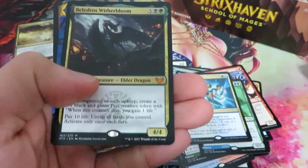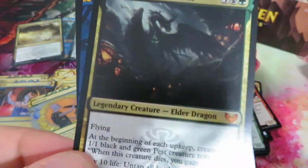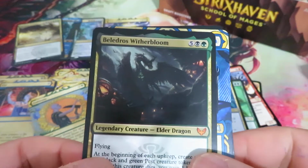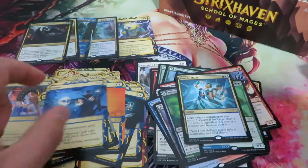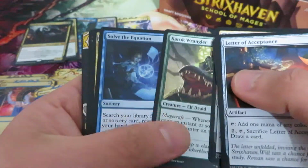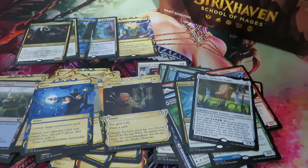There's also Lukka as a Planeswalker with Mila. There's Witherbloom, Beledros with the most expensive card, the most expensive dragon in the set, and we find it. Very nice. Let's put it there. And we have a Negate. 5 mythic. 1, it's a Mystical Archive. There's Cody. And the Revitalize and the Campus, put it there, foil.